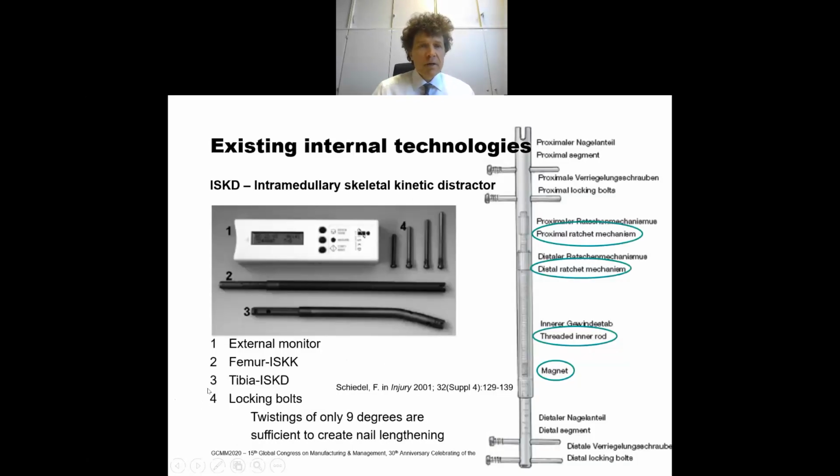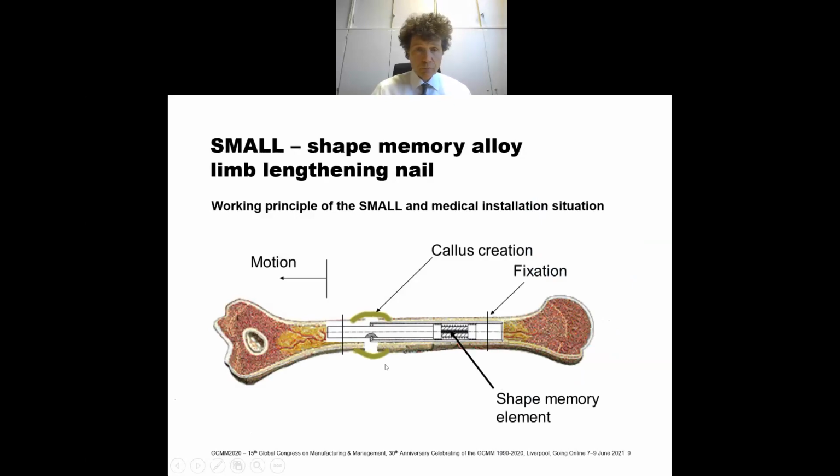An improvement was done by the intramedullary skeletal kinetic distractor. It has 2 such ratchet mechanisms, and therefore a twisting of only 9 degrees is sufficient to create the nail lengthening. The monitoring is done by this device, where you can look at the position of the magnet inside and calculate approximately what is the achieved elongation.